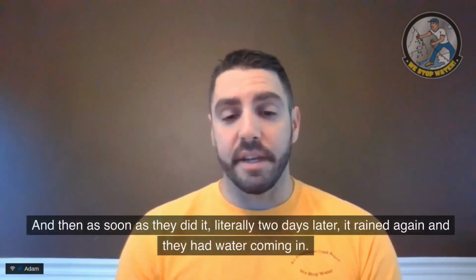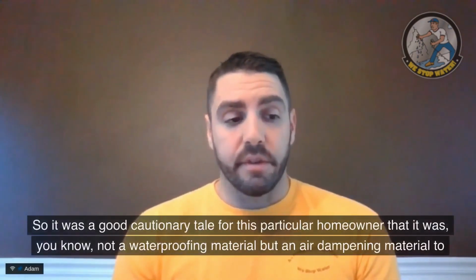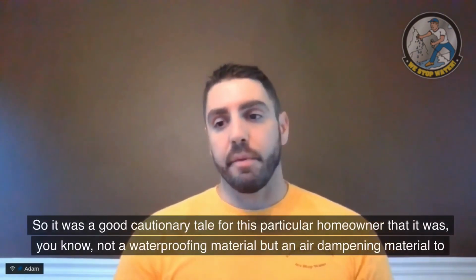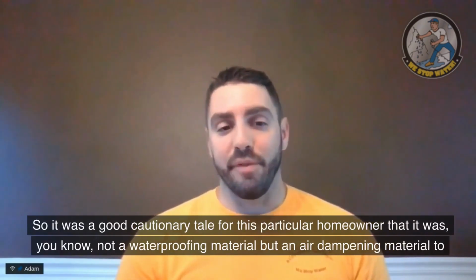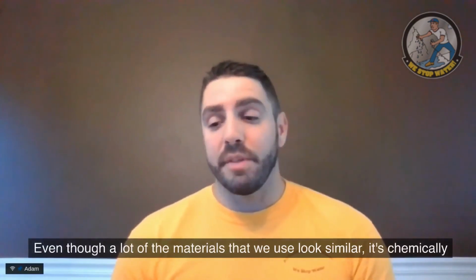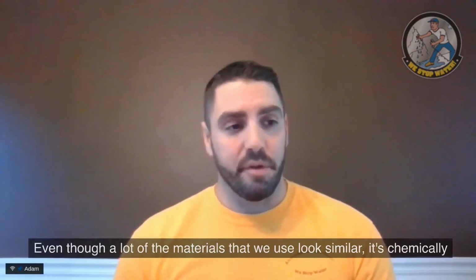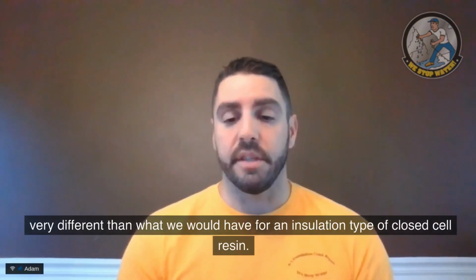And then as soon as they did it, literally 2 days later, it rained again and they had water coming in. So it was a good cautionary tale for this particular homeowner that it was not a waterproofing material, but an air dampening material to keep the insulation factor high in your house. Even though a lot of the materials that we use look similar, it's chemically very different than what we would have for an insulation type of closed cell resin.